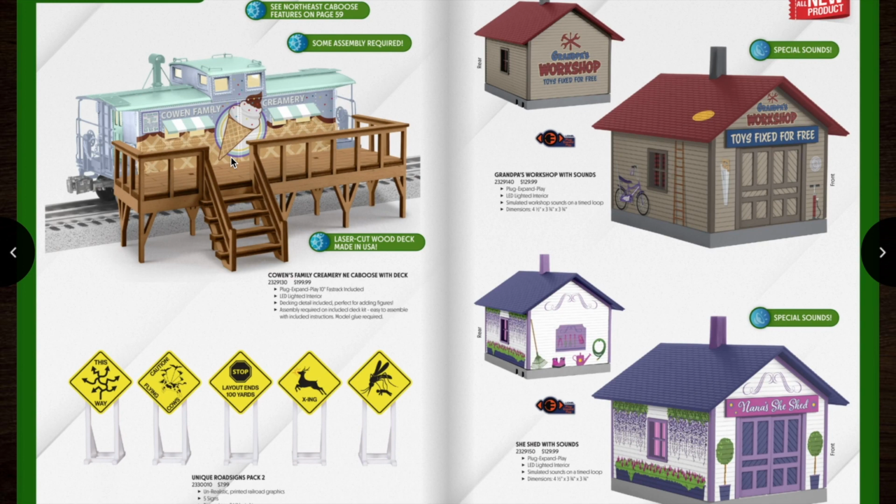This way, caution flying cows. Yeah, it's something I watch out for in Pennsylvania. Also, layout ends 100 yards. I don't have that much space up here, but, you know. Reindeer crossing, yeah. And mosquitoes. We don't have mosquitoes where I live. Thankfully, we're up in the mountains, so I would take this way. That's how I feel like driving around the old railroads around here.